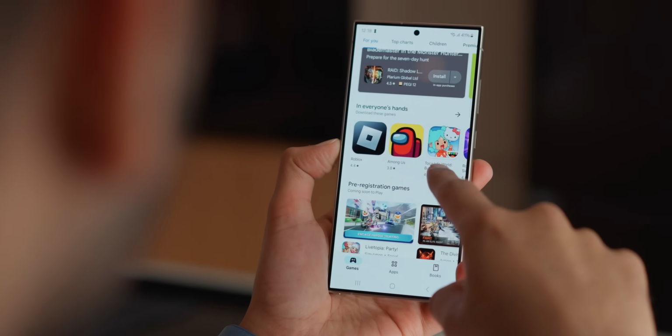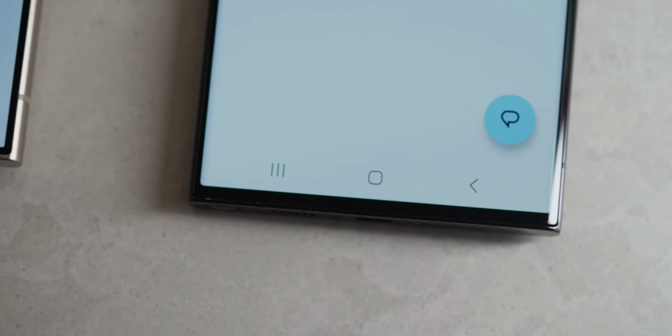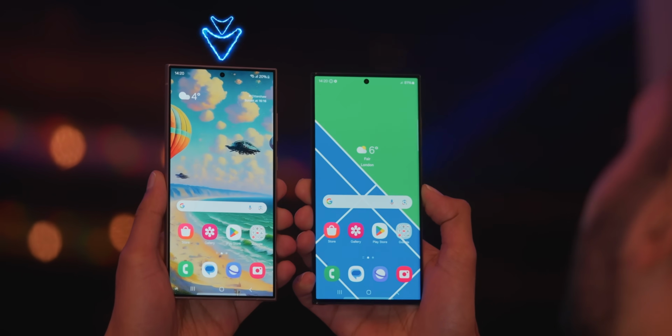And what I love is that the flat screen here has allowed Samsung to, for the first time ever, completely even out the screen borders. Praise the Lord. We took our sweet time getting here, but isn't symmetry just the most beautiful thing? Especially paired with a front camera that's now even smaller and even less of an interruption.